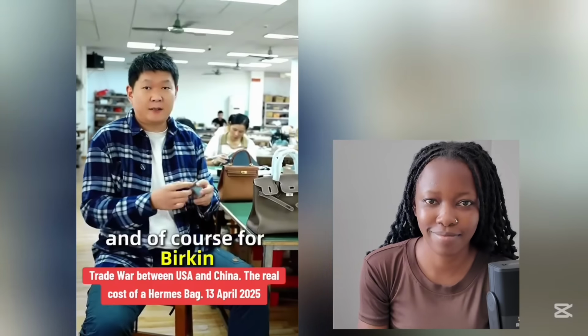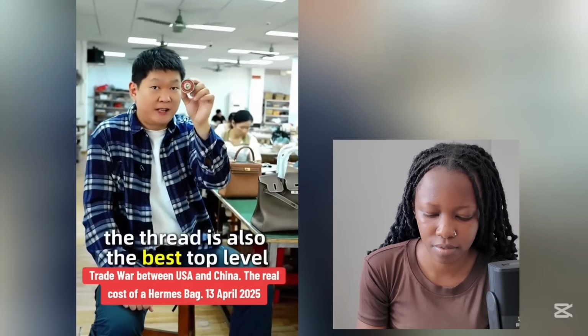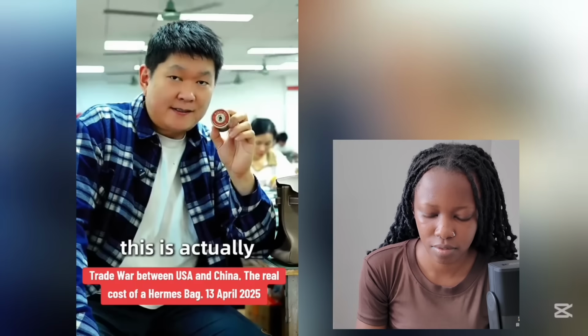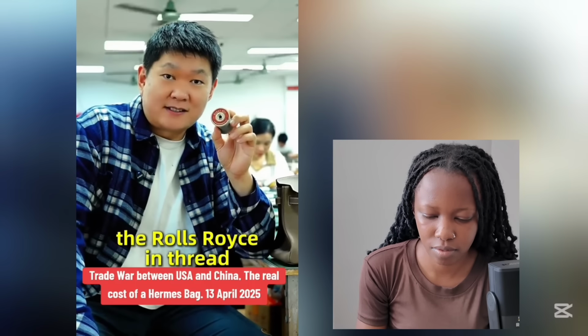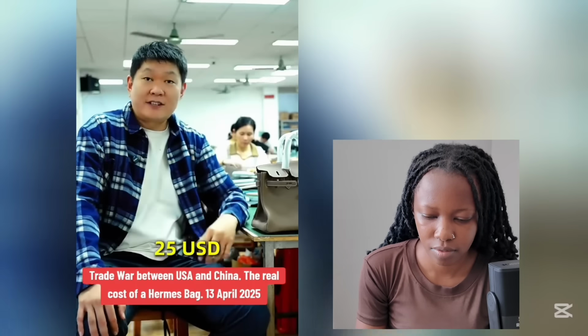The thread. Of course, for a Hermes Birkin, the thread is also the best top level. It's called Fil au Chinois from France. This is actually the Rolls Royce in thread. For each bag, the cost is 25 USD.